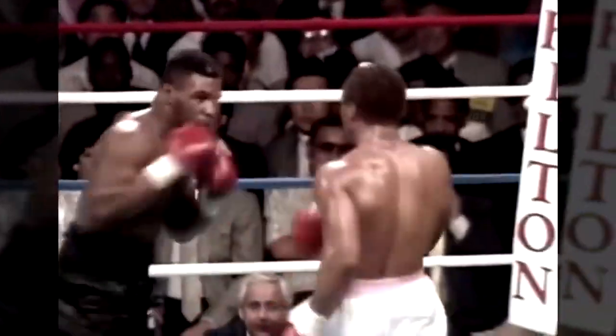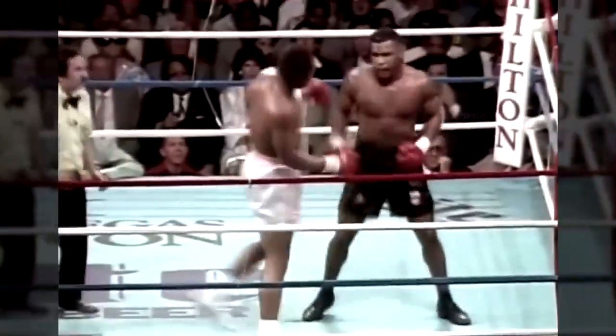Thomas lasted until the 6th round when Tyson threw a devastating series of uppercuts and hooks with both hands, dropping Thomas to the canvas. It was a brutal and absolute victory. In his autobiography, Tyson later said that he hit Pinklon with everything he had, not caring what would happen to him.